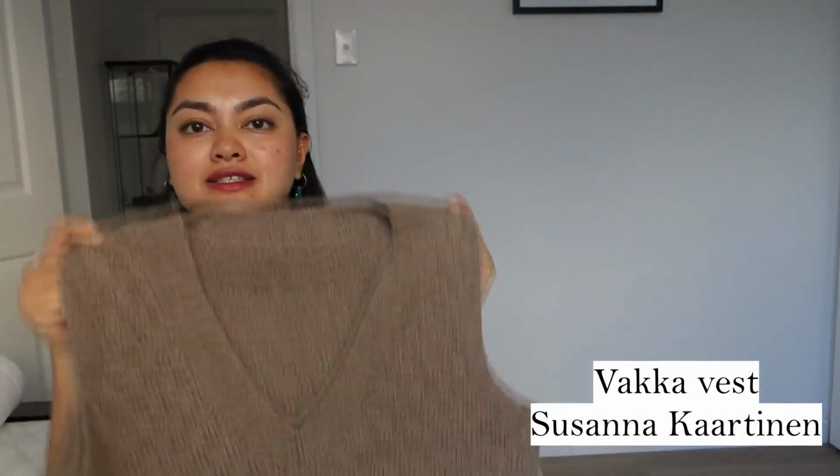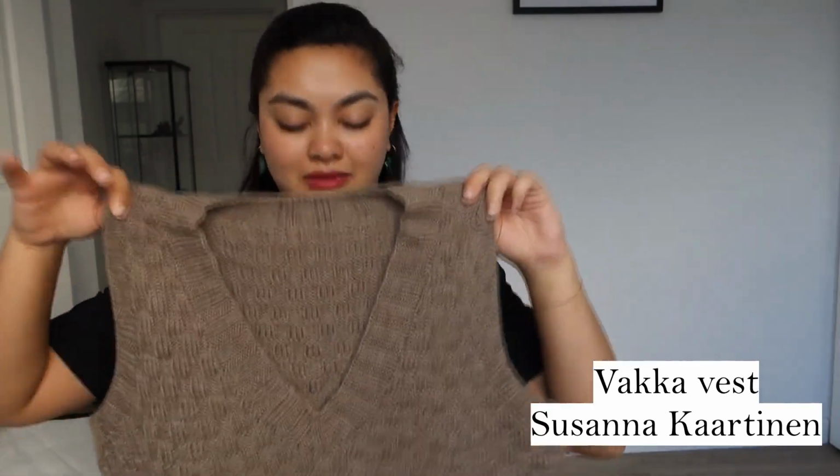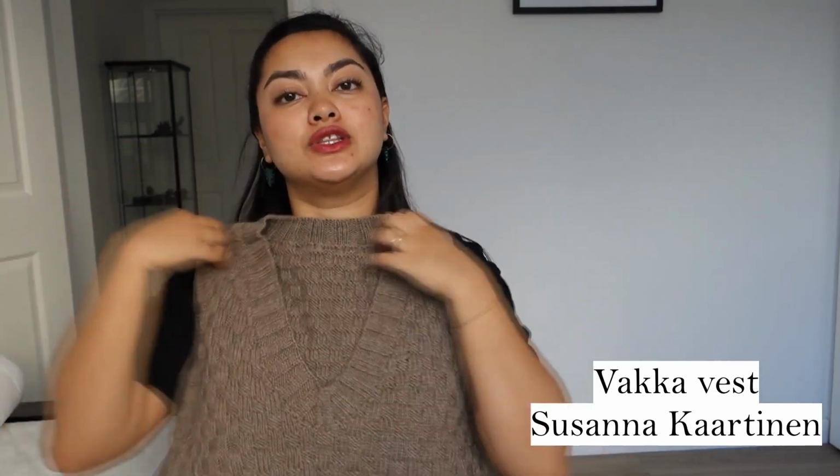And then my next finished object is one that actually finished kind of halfway through the year last year, but it was a secret test knit, so I couldn't show you guys. This is the Vakka vest by Susanna Kaartinen, or on Instagram she's known as Sanna & Co. And she's a Finnish designer and she lives in Australia. I apologize if you've watched my end of the year wrap up, because this is going to be doubling up, because I just give you the same information. So this pattern was a secret test knit. It's out in the line special edition Finnish knitters.